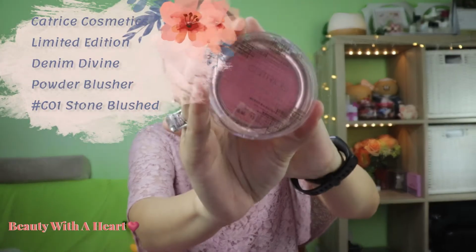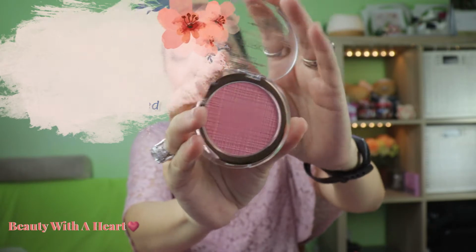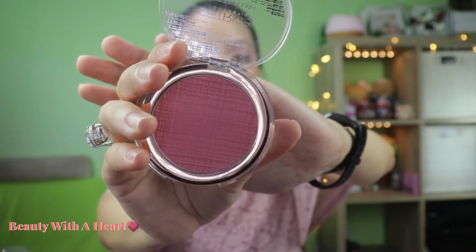I selected three blushers, and this is the first one, also from Catrice. This is a limited edition, the Denim Define Powder Blusher. It has a very beautiful denim print embossed in the powder. And I just find that no matter how much I use, it still seems so new. The denim print seems not affected at all. The color is pretty, it's buildable in pigmentation and opacity, but it's not long lasting.